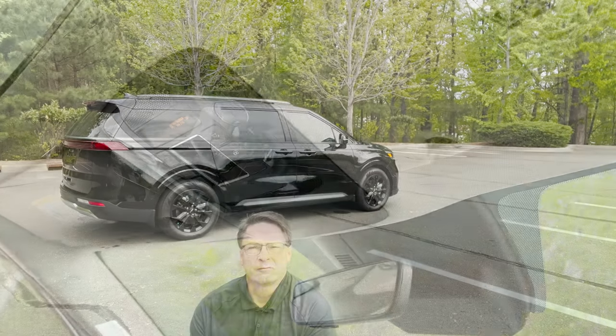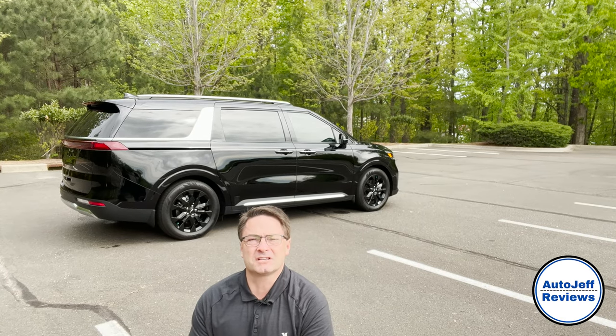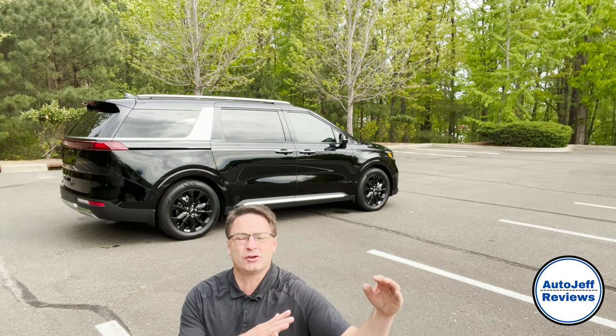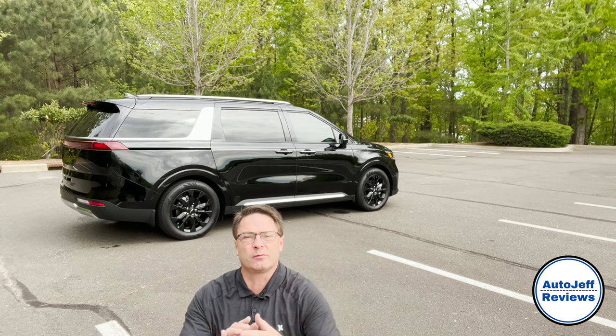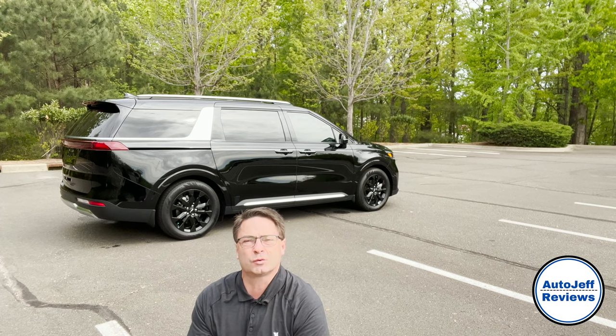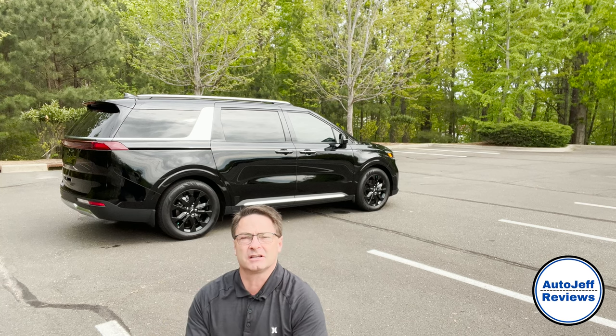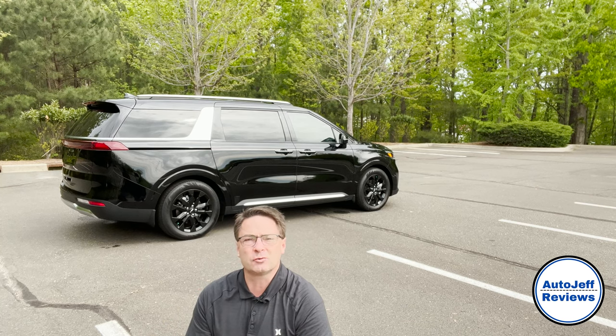Maybe that was cool. Remember, there are five different trim levels of Kia Carnival, starting with the LX, which is about $32,000, and then going up to this one, which I think is $46,300 as far as your factory MSRP before shipping and delivery and extra individual options.